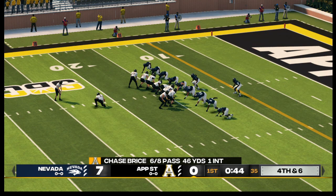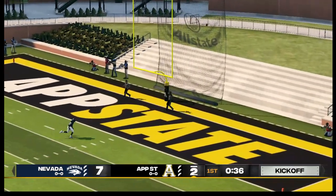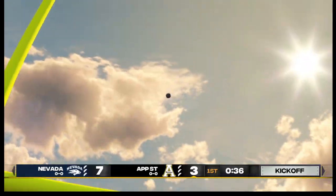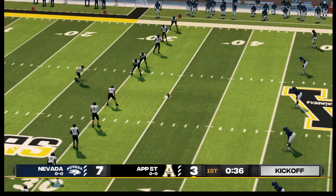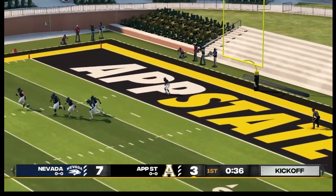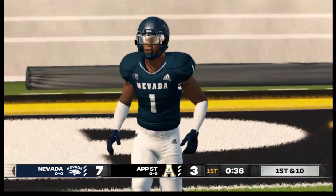So it's fourth down, so the field goal unit is on the field. They'll try for 3 points. The kick is up, and it is good. The kicker looks like he's ready to kick this one off. He just drills this one, and it goes into the end zone, down for a touchback.